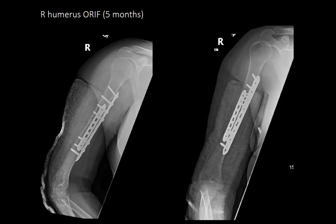Did you bone graft it? Yeah. And where did you get the bone from? It was just cancellous bone chips. We used some of her callus, we used some chips, and we put some DBX putty.